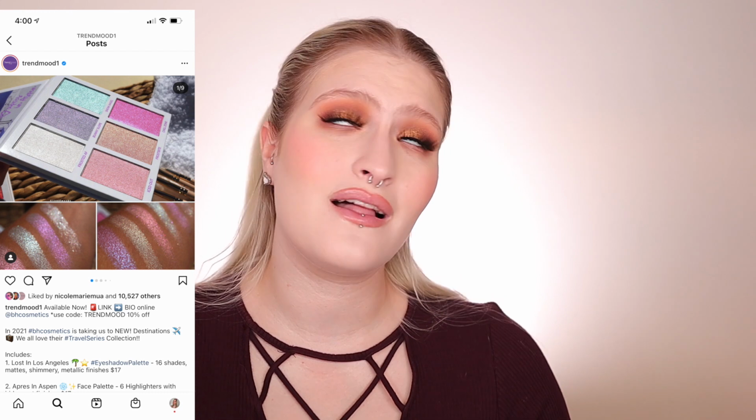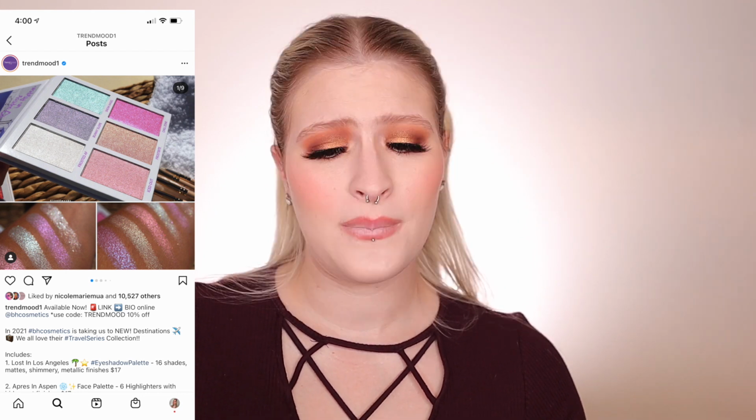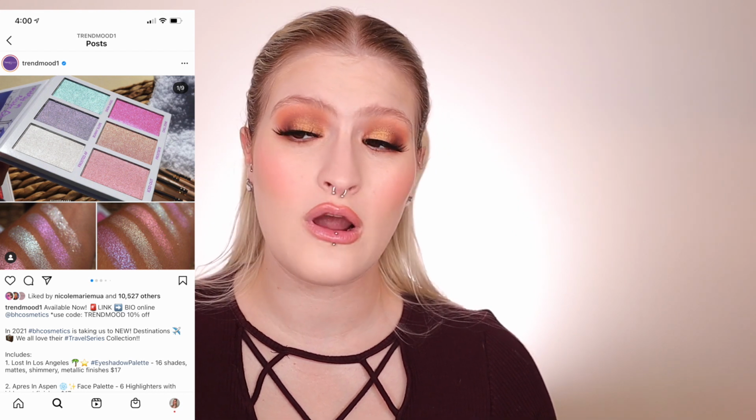Next, this is from BH Cosmetics, and I love BH Cosmetics, but I have one question and one question only. Why are we still making colored highlighters? I really thought after Anastasia made their color highlighter palette that brands were going to stop doing this. And honestly, first of all, if you buy a palette like this, these colors are not going to work on every skin tone. You might be lucky to wear one of the colors out of the whole palette, but nope. I do not like colored highlighters anymore. I used to growing up, but not anymore.